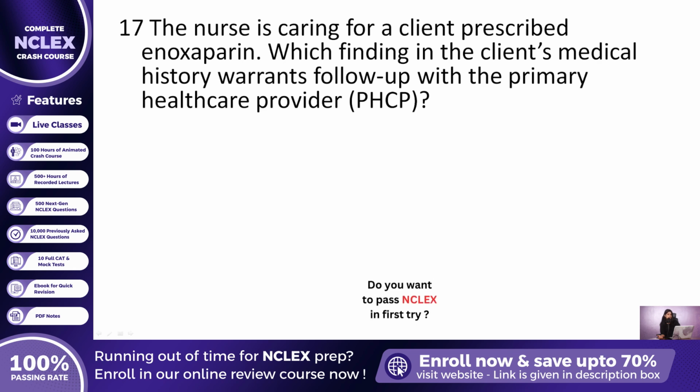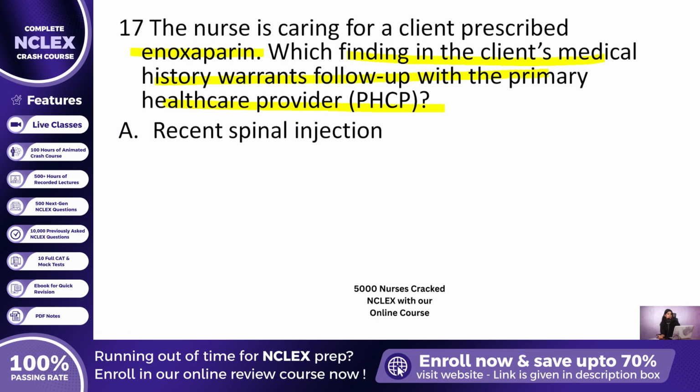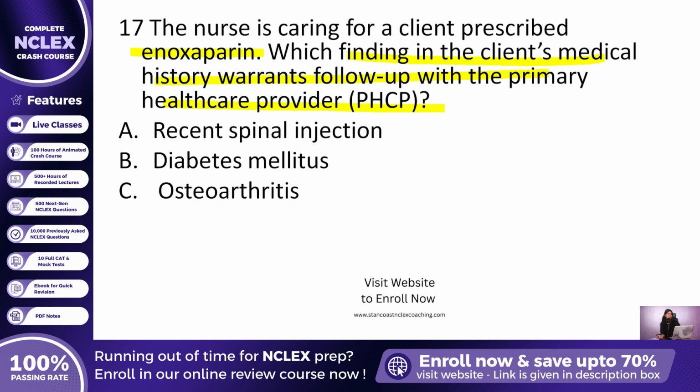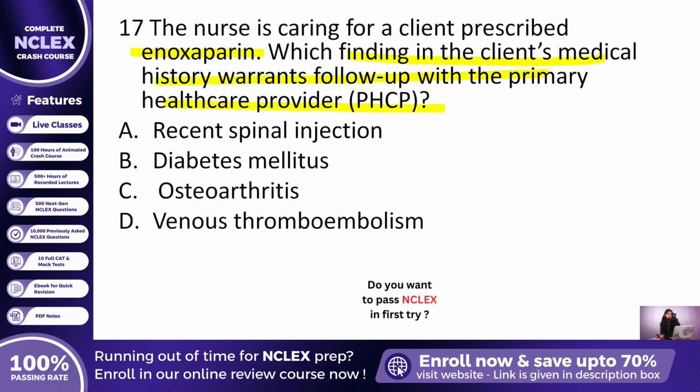The nurse is caring for a client prescribed enoxaparin, which finding in the client's medical history warrants follow-up with the primary healthcare provider. Here are the options. A. Recent spinal injection. B. Diabetes mellitus. C. Osteoarthritis. D. Venous thromboembolism. The correct option is A.